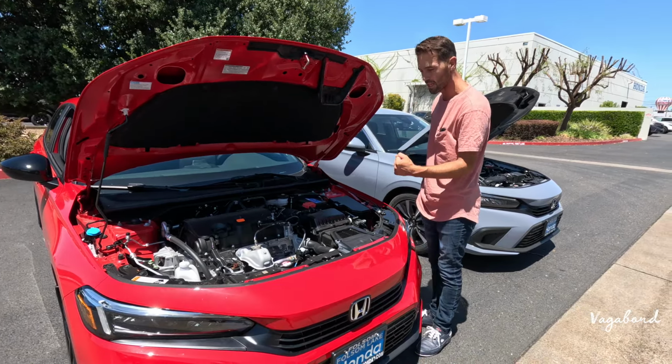They both come with electric power steering. The dimensions on both are going to be 184 inches in length, 71 inches in width, 56 inches in height, and a 108 inch wheelbase, okay? So what do you guys think?